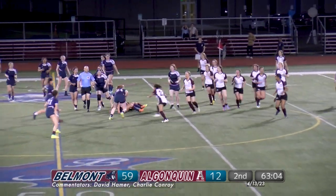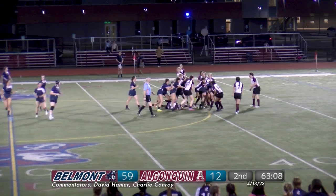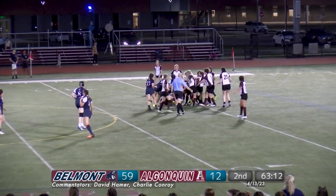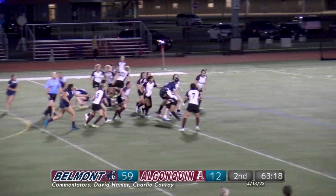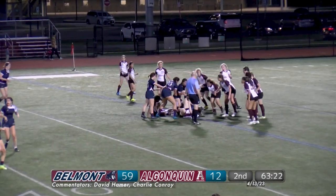Rebecca, oh. Good, nice. Good handling. It's Sadie there, going right back in, keeping the ball, moving forward, staying on her feet. Look at that, taking 10 yards, taking about 7 or 8 Algonquin players with her. Okay, lovely layup. Lulu Conroy with the ball. Oh, burst of speed. We practiced that in the kitchen this week.